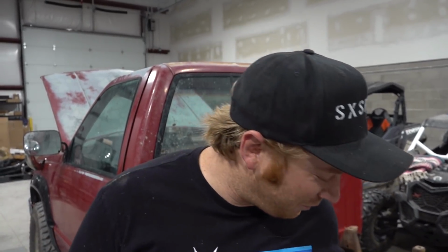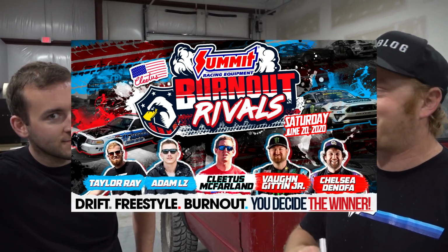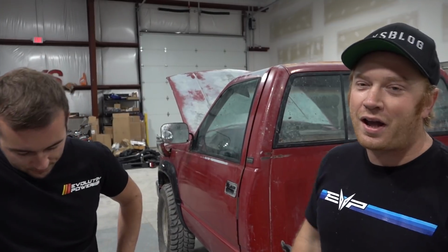Yeah, you guys probably remember that we said in the past when we were working on this truck that the purpose for this truck would become clear very soon. Why is it here? What is it doing? All great questions. Well, here's the thing. We got invited to be part of Cletus McFarland's Burnout Rivals this coming weekend. Boom.